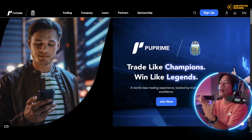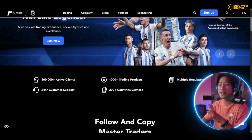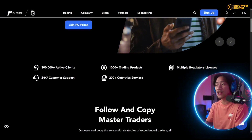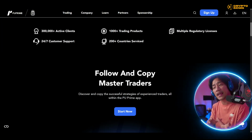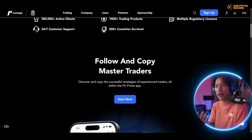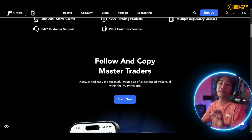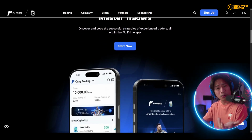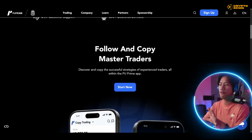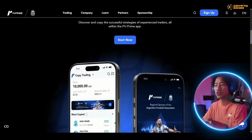So copy trading allows users to automatically replicate the trades of experienced investors in real time. Now guys, by selecting a trader to follow, users can actually mirror their positions without needing in-depth market knowledge, which makes it a popular option for beginners and passive investors alike. So when comparing these two online trading platforms, guys, PU Prime offers several key advantages that set it apart in the copy trading space.